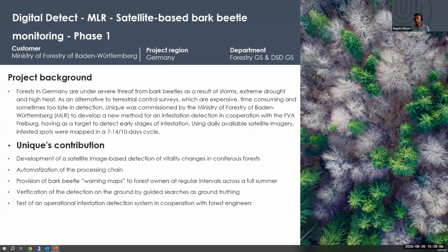We had a very interesting project in Germany, which is called Digital Detect. It's representing an innovative approach to forest health monitoring, specifically targeting bark beetle infestations through satellite-based detection systems. Phase one of this project was commissioned by the Ministry of Forestry of the state Baden-Württemberg in Germany and is addressing a very critical challenge here.